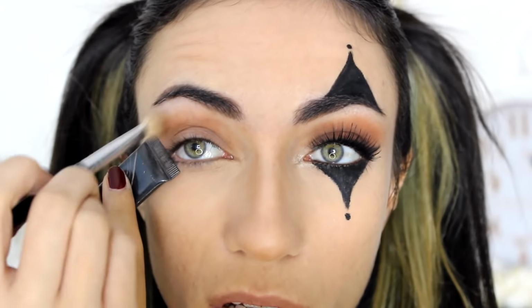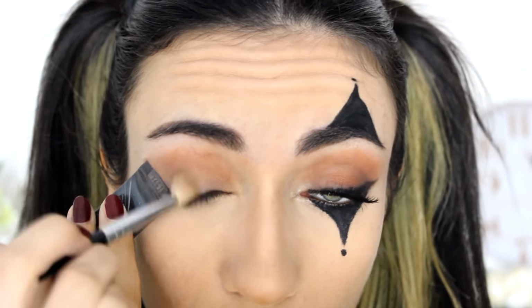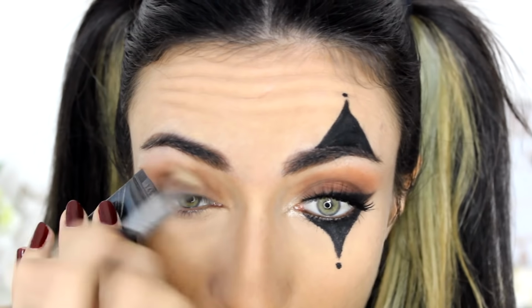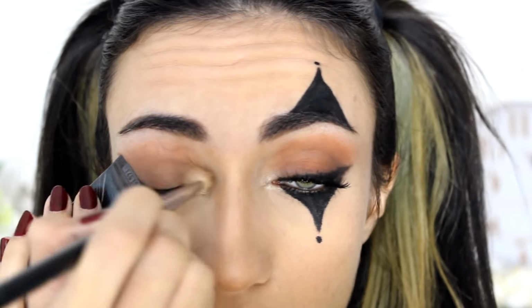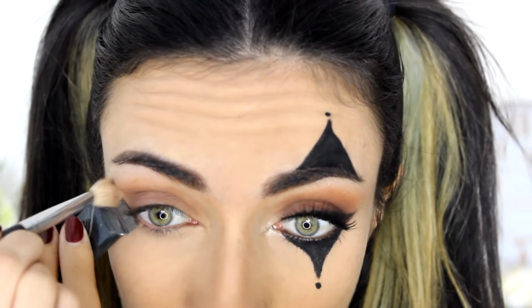Then still holding this guideline in place, I'm going to take Sable, which is a darker brown shade, and apply that to the outer half of my eye and the crease to darken this area. And then I'm going to be taking Mauve with that same brush and just dust it all over the lid, and Mauve is kind of a purpley mauve shade.